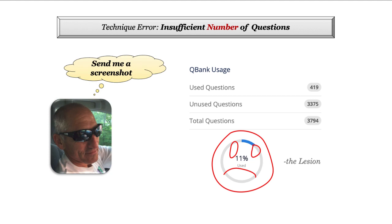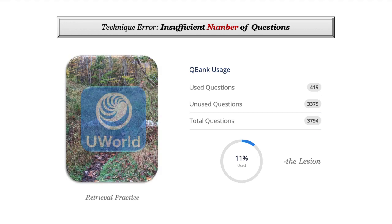utilization. It's not that the students are lying to me or to themselves. They do lots of questions, but it is only a small percentage of the available questions. So when students tell me they've done 250 questions, I don't really need to explore further. The lesion is obvious. They simply haven't done enough questions. And let's stick with this imagery. With so few questions, the memory trails are poorly formed. Their synapses and neural connections are weak, and their learning is quite superficial.